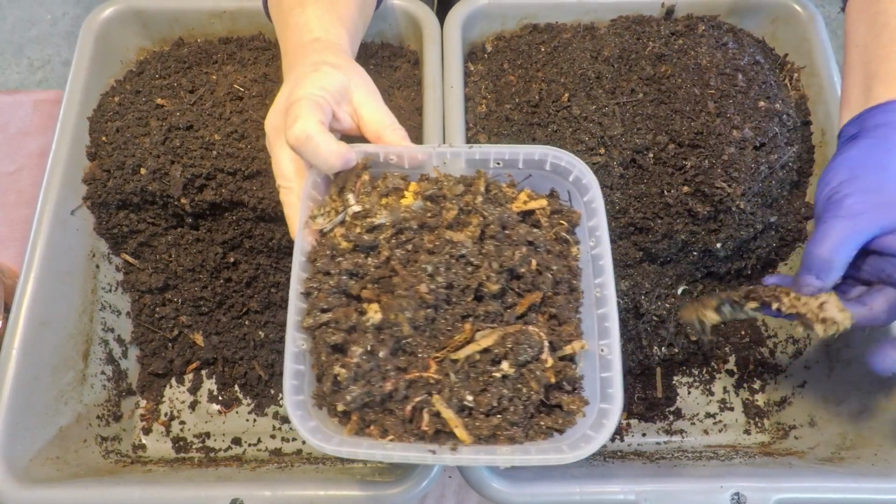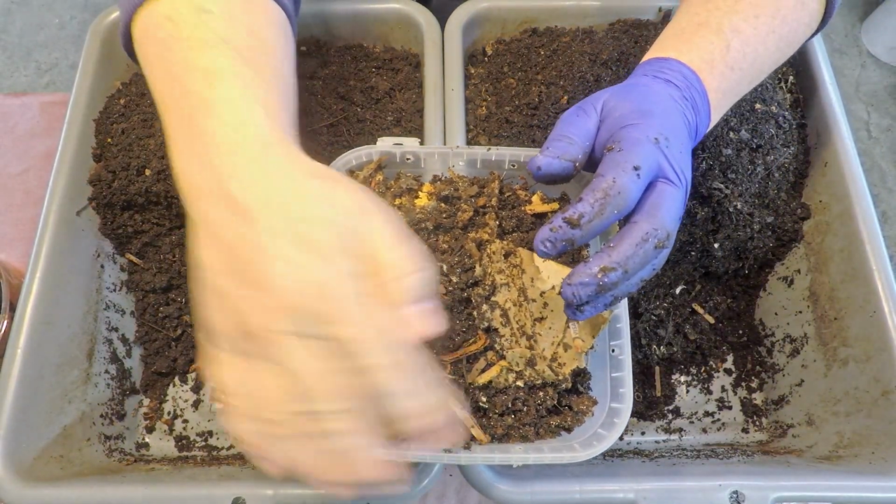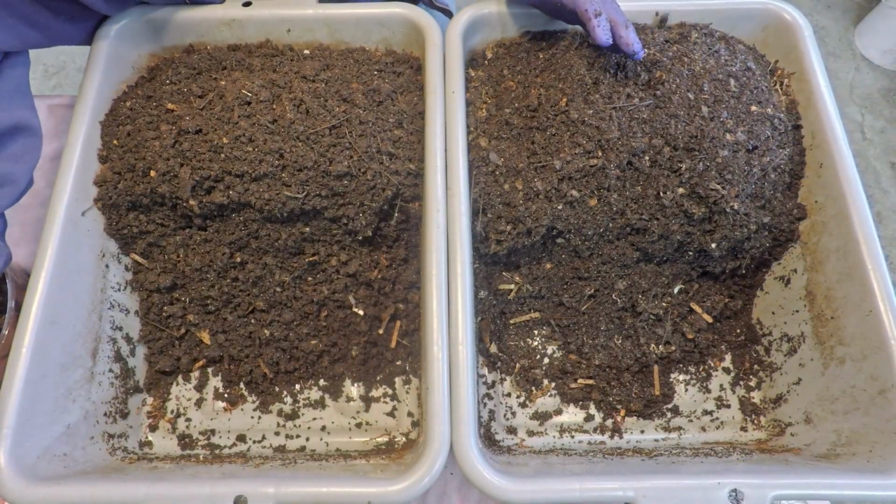And they'll just stay there until I round them up. And that's actually worked really well for me in the past, right to the point where I would almost say that the material had been completely evacuated of worms.